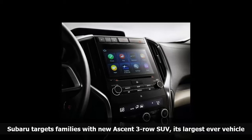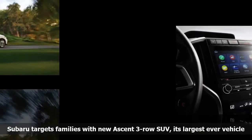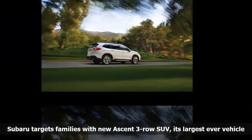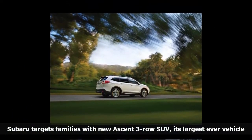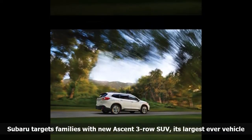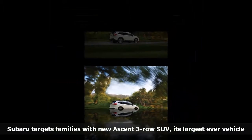Subaru's popular safety systems that run through the EyeSight cameras are standard in the Ascent. This includes active pre-collision braking, adaptive cruise control, lane departure, and so forth. Blind spot detection and rear cross-traffic alert are options, as is reverse automatic braking.